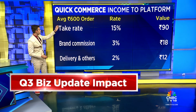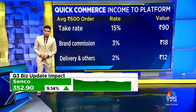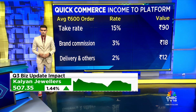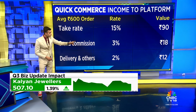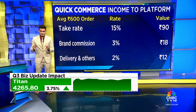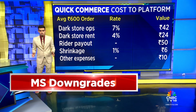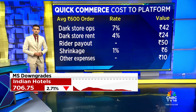So if you look at a 600 rupee order, the take rate or the gross margin is the important thing that the platform gets out here. At 15%, it's about 90 rupees. And then there is brand commission, all the advertisement that happens on these apps. So, 3% of that would amount to 18 rupees. And then there are delivery and other charges which are paid for by the customer, that's you and I, which is about 12, though increasingly companies are waiving this off to boost consumption on these apps. So, that's about 120 rupees that they make.